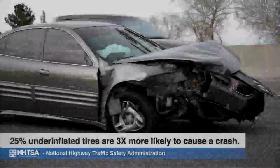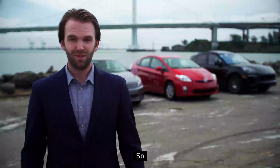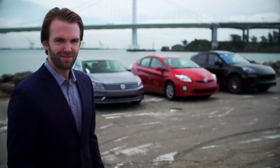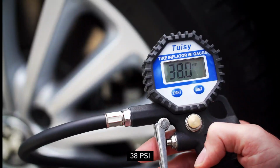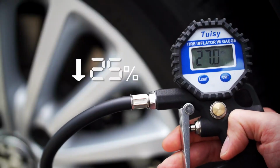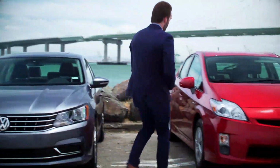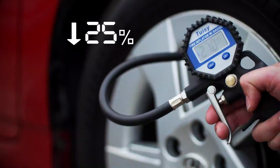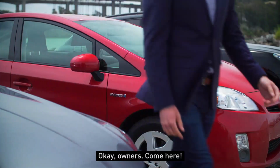According to government research, an underinflated tire is 3 times more likely to cause a crash. So, let's do some damage. 38 PSI, a good tire. Deflating it to 27, 25% lower. Now it's 3 times more dangerous. Now this one, and this one.